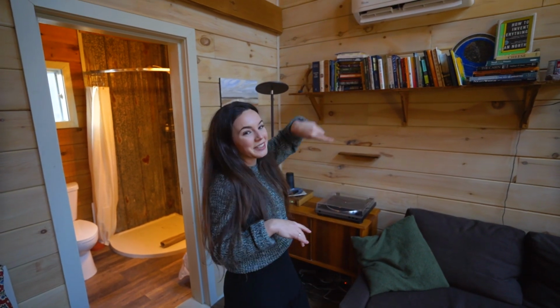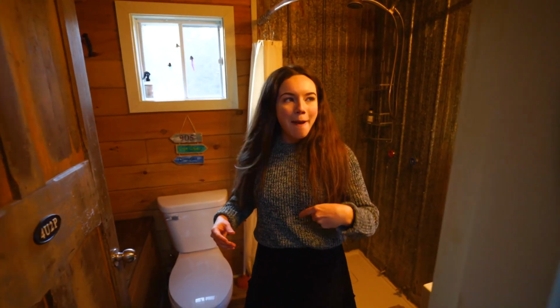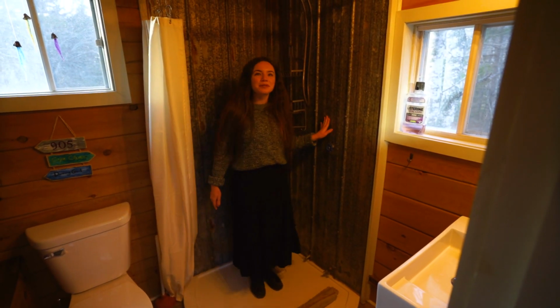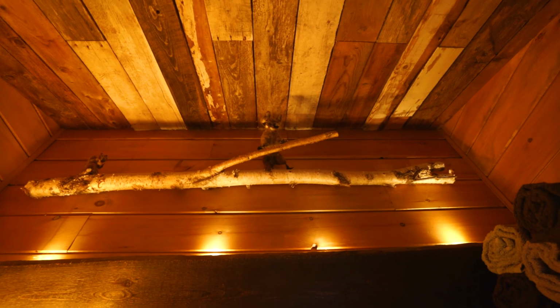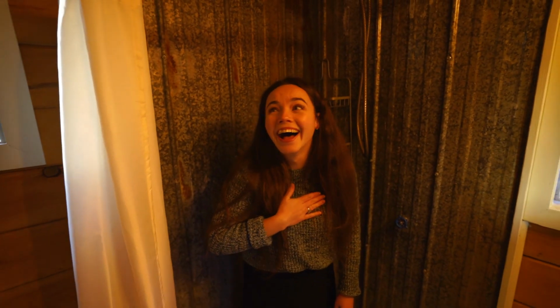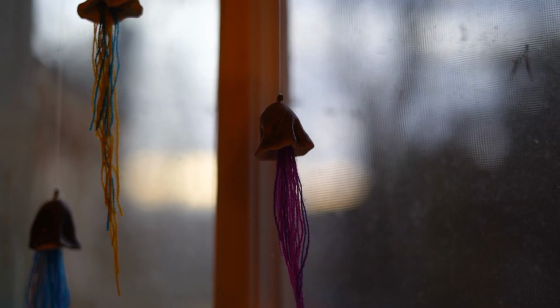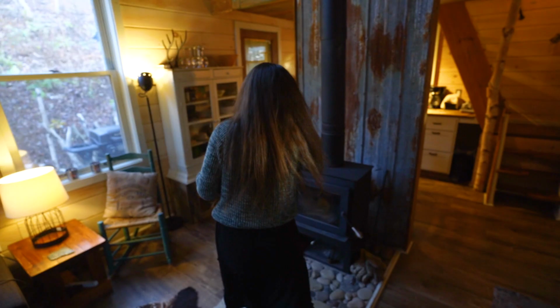They have a wood stove, but they also just installed a heat pump to keep you hot or cool. And in here is a bathroom. I love it, it's super rustic but beautiful. Oh my god! Look up there! That's so good. Little raccoon. It's very shocking though. I love all the little details. Look at these little jellyfish creations. And a beautiful wood stove.